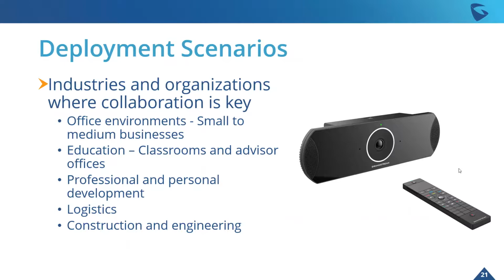Professional and personal development, so whether it be finance managers, lawyers, and other types of maybe personal accountants, would definitely be able to find this kind of high quality, affordable option, great for connecting with clients. Logistics can even find a use for this, for example, using IP VideoTalk, they'd have the opportunity to video conference and connect with people who are currently on the road traveling, or maybe even warehouse staff from many different locations.